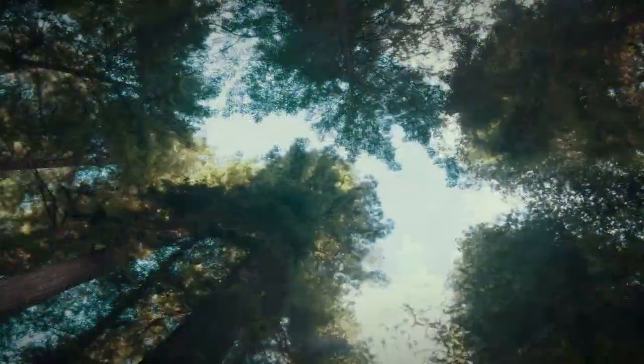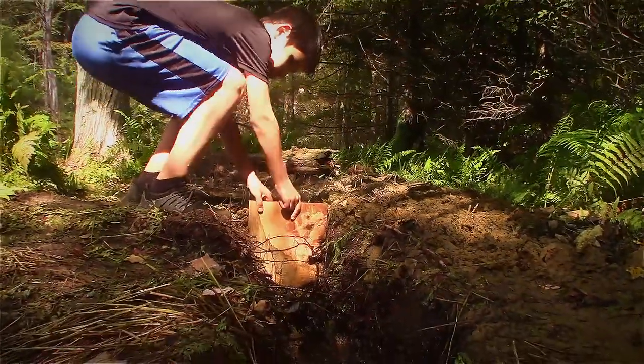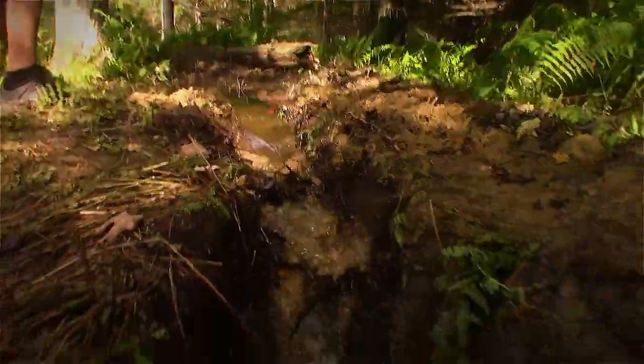There's been a lot of anticipation leading up to this moment. We've done a lot of work getting the trench together, and at this point it's complete and we have a plug set in there, and what we're going to do is release the plug and let the water just rip through the trench that we created.